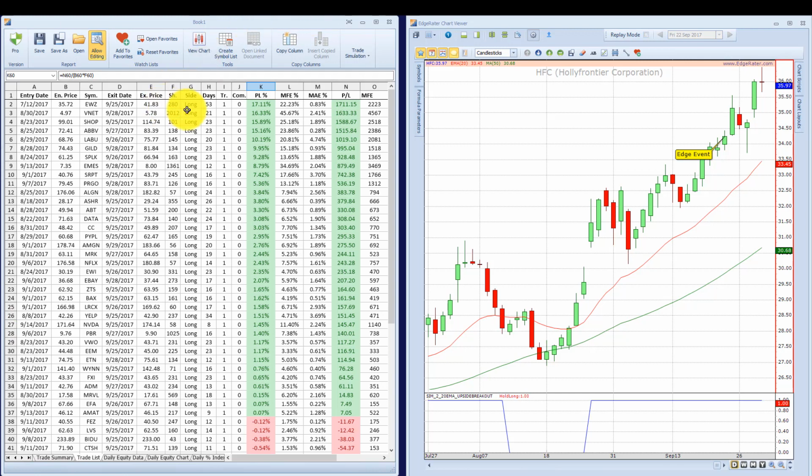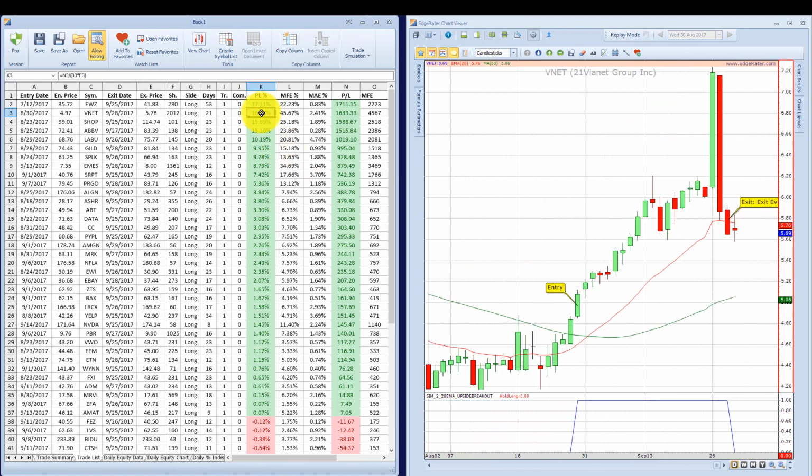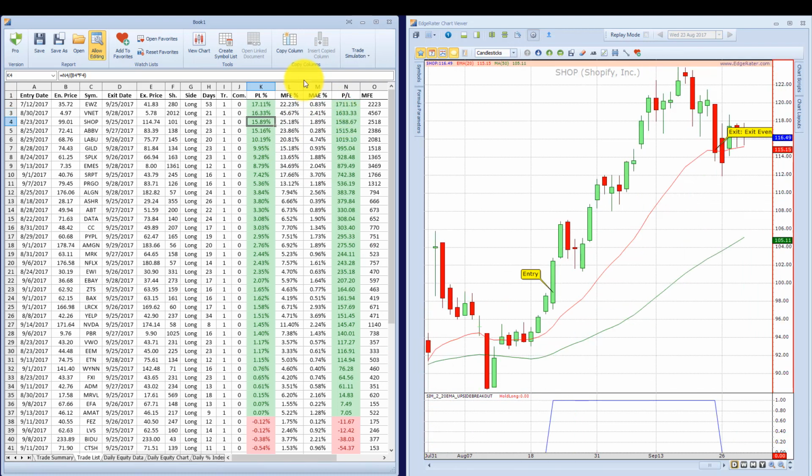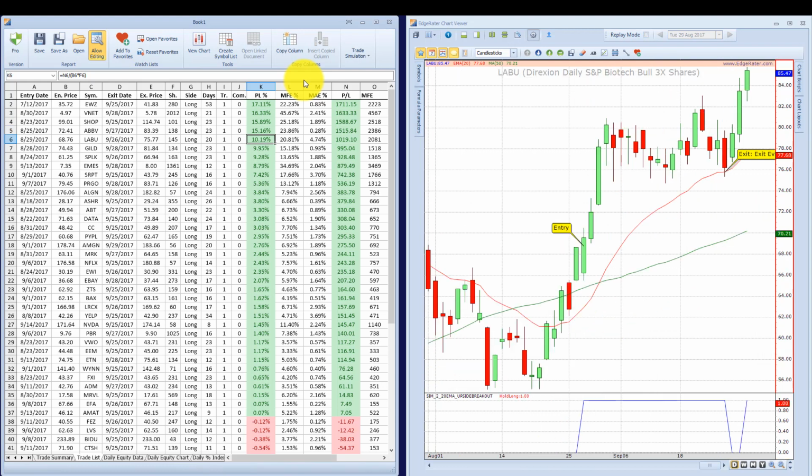So all trades that exited last week are listed in here, and I've sorted these by profit and loss percent. So this was the best trade that exited last week. 17% gain. EWZ, VNet, as I said, that did exit for a profit of 16%. Shopify, 15%. ABBV exited at 15% also. LABU exited at 10%. Unfortunately, it tagged the exit and has since gone on to make even more gains.